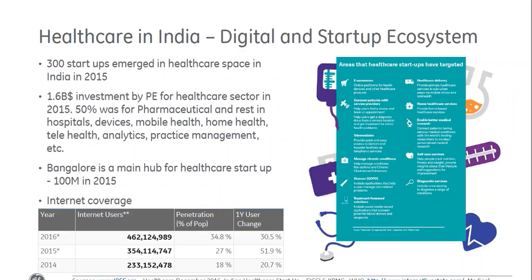Let's look at the ecosystem in India overall with respect to digital and the different startups. Interestingly, a lot of startups have emerged in the healthcare space over the years. The statistics say more than 300 startups started in 2015, and a very good amount of investment came in as well. 1.6 billion was the number quoted as invested in the healthcare sector. Half of it went to the pharmaceutical sector, but the rest went to hospitals, devices, mobile health, home health, tele-health, analytics, practice management, etc.